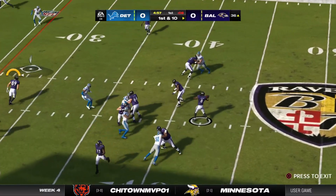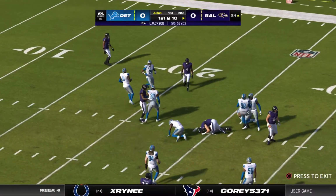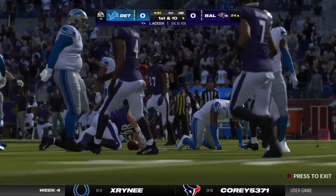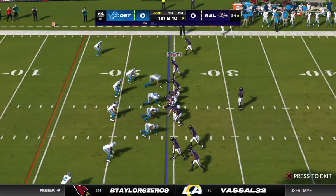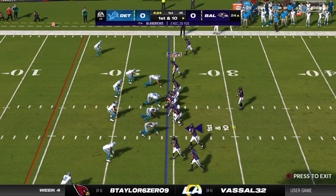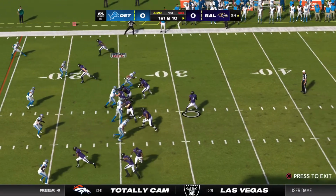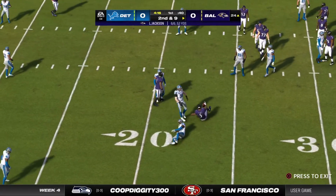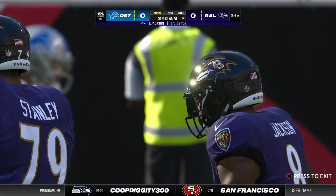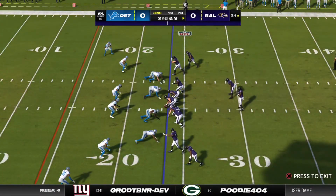Play action. It's Jackson. Pass on the crossing route is complete. This is Andrews. And brought down, but not before they're inside the 25. Jackson will throw again. That's complete to Palmer. A minimal gain there on the 8th play of the drive. The Ravens at 1-2 through the first 3 weeks of the season.